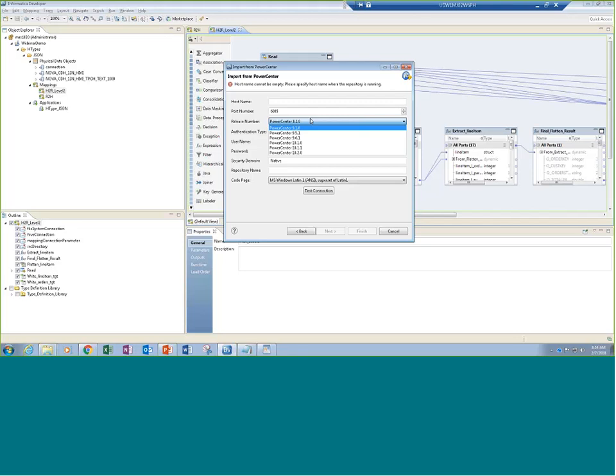So even though you are in Big Data Management 10.2, you can even connect to the older PowerCenter release and get those mappings into BDM. Okay, so the next question.